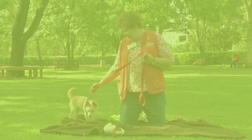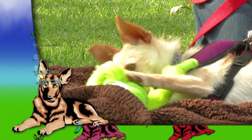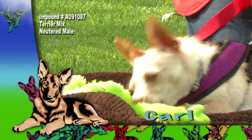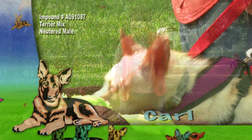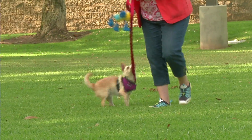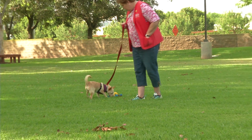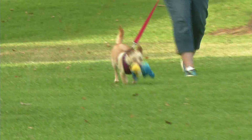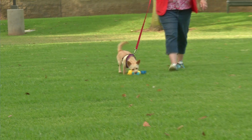Yes. This is Carl. Carl's 9 months old. He's still pretty much a puppy. As you can see, he likes to chew on things. Yes, he does. Lots of toys. And he plays quite a bit. He has a play buddy in our group. Oh, that's good. And he likes to play and chase, and he's just a barrel of fun. But he's very active, so he would be good for an active family. And he needs a little bit of training because he's still a puppy. But he does really well. He knows sit for a treat, and I just love him. I think he's just adorable.